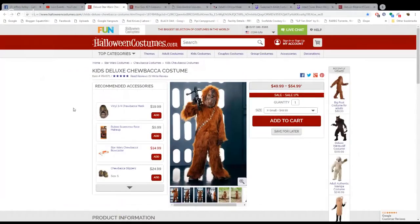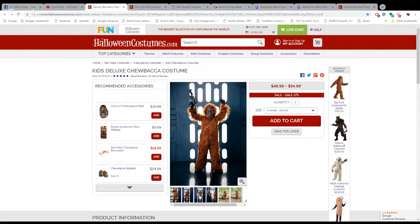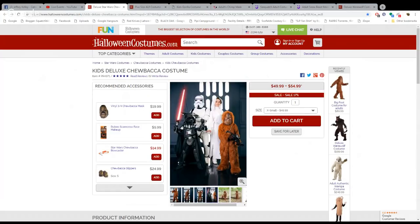Exactly. Now, here's another Chewbacca costume. Oh, good. Number one Chewbacca costume. Look, Darth Vader, Chewbacca. No, it's a kid's Chewbacca costume. This is like the little gorilla one earlier, but it's Chewbacca. Kind of looks like Chaka from Land of the Lost. Yeah, Gingerbacca. Son of Chewbacca?